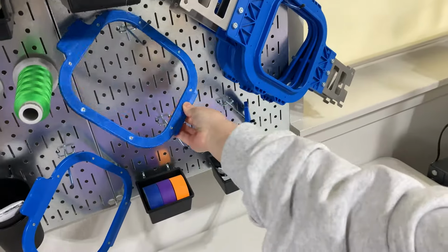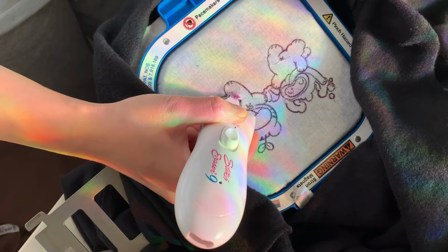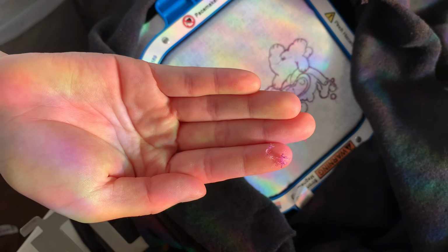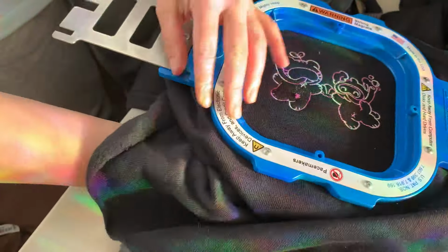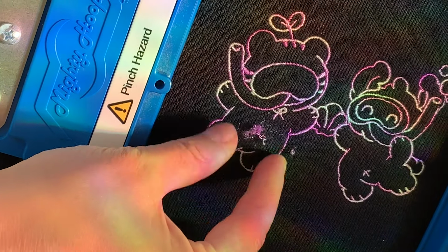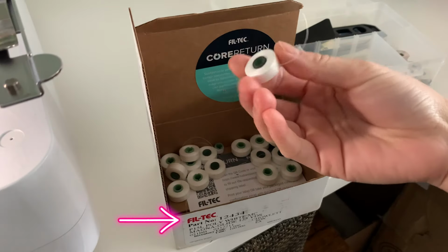These magnetic hoops are a solid 10 out of 5 for us, the best investment our embroidery shop has made. Another must-have is Peggy's Stitch Eraser. Priced at around $80, it may seem pricey, but it's vital for fixing any embroidery mistakes. It works like magic to remove oopsie stitches and has saved countless sweatshirts. A solid 5 out of 5. For threads, we use Madeira, and for bobbins, Filtech is our go-to.